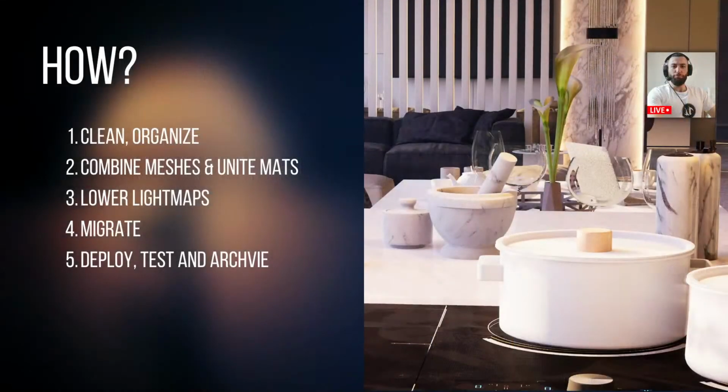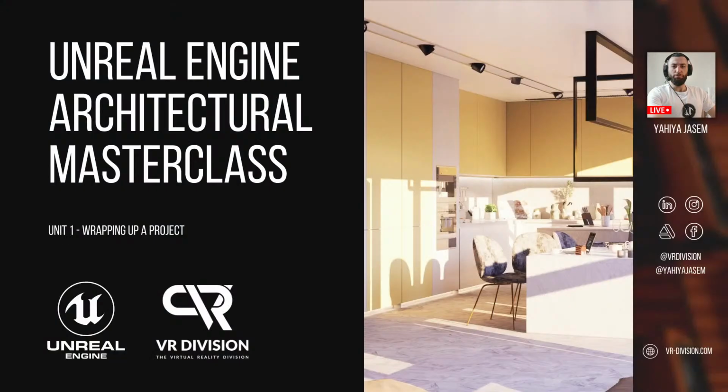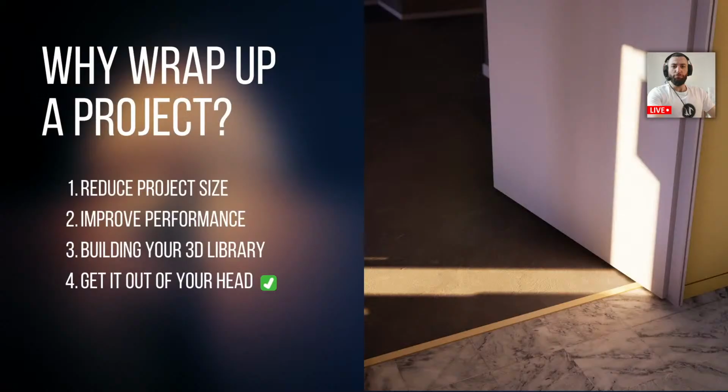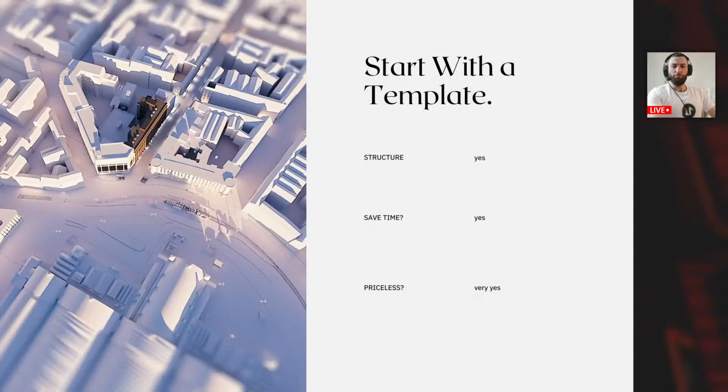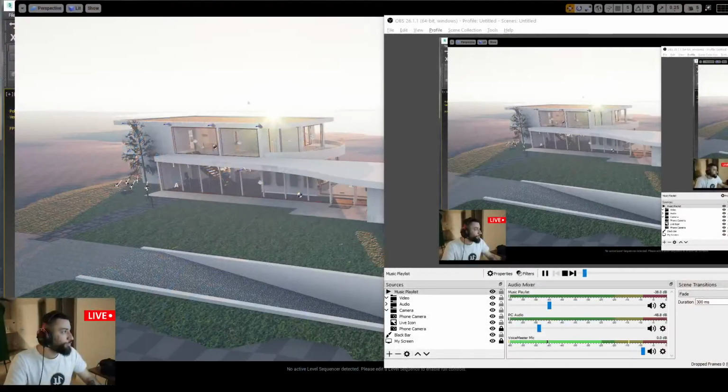So here's another example. Slides. I will show you something that relates to preparing your project, based on these slides here, about wrapping up a project and how to clean it, optimize it, and why start with a template. Let me switch back to my camera.